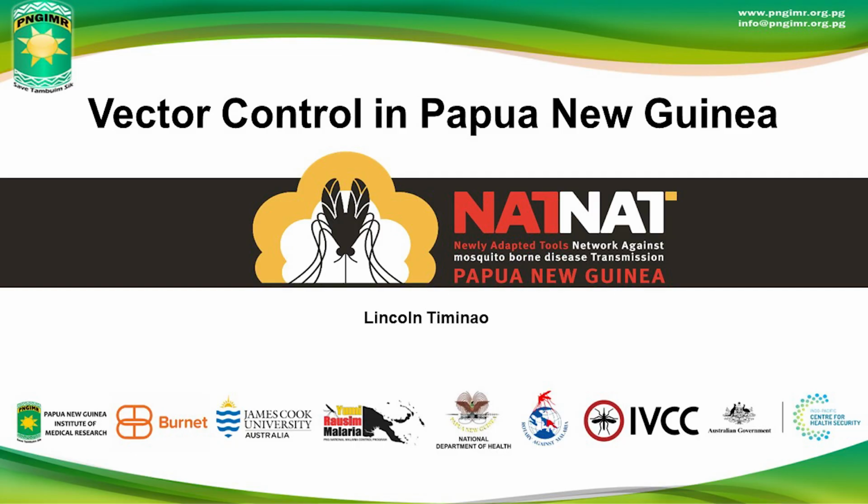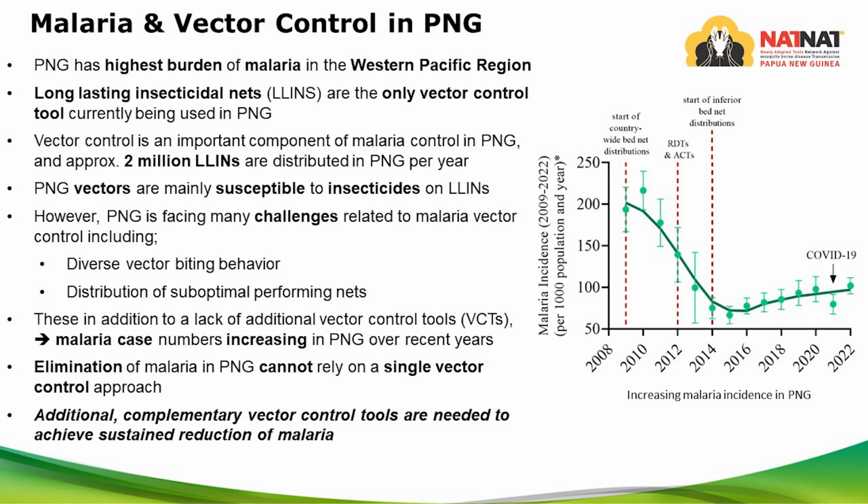with long-lasting insecticidal nets, or LLINs, being the only current vector control tool in PNG since it was introduced in 2009, with almost 2 million LLINs being distributed per year. Now, it has been over a decade since the introduction of mass distribution of LLINs, yet our vectors remain susceptible to the LLINs that are being distributed.